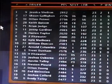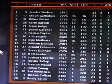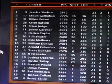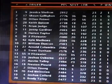Brian Judge is in fifth position. Johnny Garner, Darian Taylor, Zachary Fitzwater, Kyle Matthews, and William Dunk in the top 10. Here, Trent Dunham drops out of the top 10 to 12th position, but still not far out of the top 10, though. Brody Talley right now in 20th at the moment.